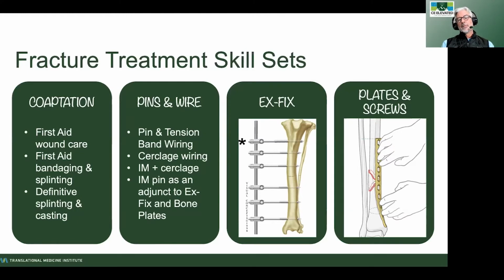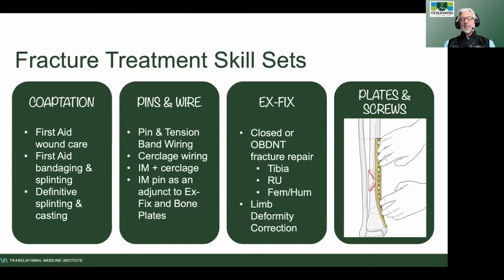When we talk about external fixators, it's no coincidence that I started with a tibial illustration. We oftentimes say that the tibia is God's gift to external skeletal fixation. It's without question the easiest bone with which to apply an X-fix or an external fixator. One of the advantages of the external fixator is it can be applied relatively biologically.